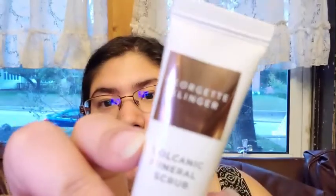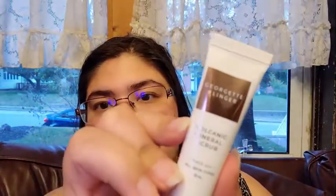Next, I am pulling out this Georgette Klinger Volcanic Mineral Scrub. I don't know if I said that right, but that's what it says. And this is a deluxe sample, and the full size is $30. Well, I guess I could have been telling you how much is in here and how much the full size is. This is 15 milliliters, and the full size is 125 milliliters, and is $30.